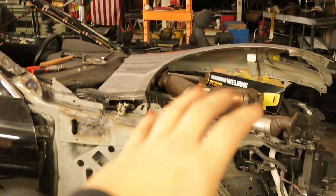It kind of looks the same, but that's the Super Stance build, automatic 6-speed. This is going to have the 370Z front end.